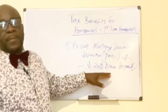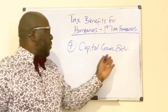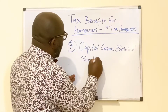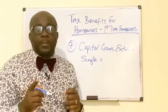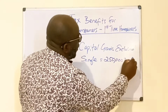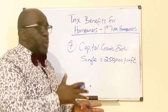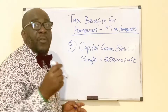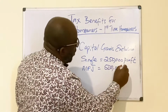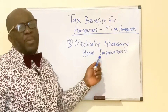Number 7, let's talk about the capital gains exclusion. Capital gains exclusion is simply if you are single and you sell your home, you can exclude up to $250,000 of the profit without paying taxes on it, provided you have stayed in that house for 2 of the last 5 years. And if you're married filing jointly, you can exclude up to $500,000 of profit.